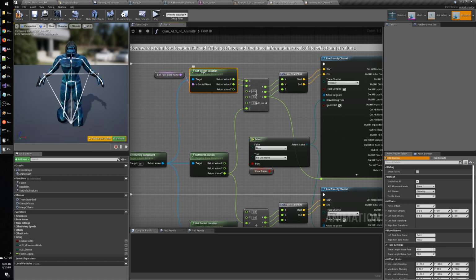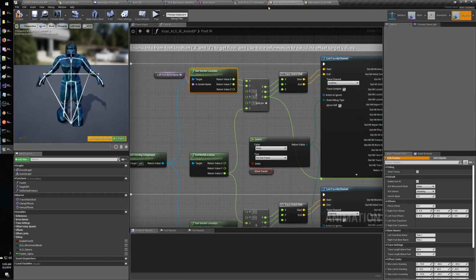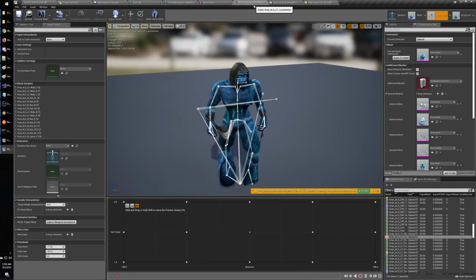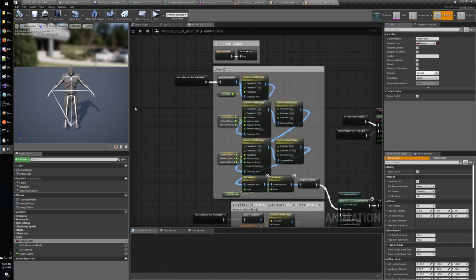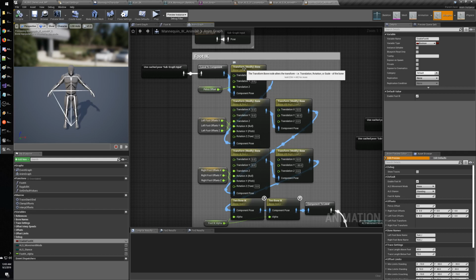I don't know why it says get socket location, you know. So I don't see any socket. You can add a socket if you want, but there is no socket here. I don't know why. Maybe sockets include bones too. No idea. But it's searching for a socket location. So strange to see the socket location. Why socket location? I think there might be something hardcoded into this, which is messing up our character.